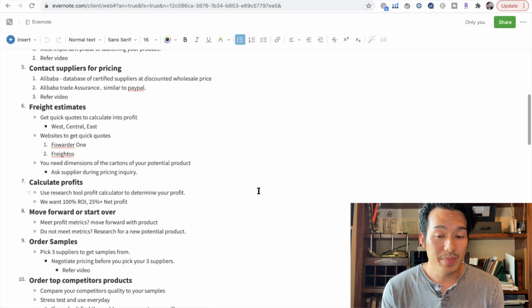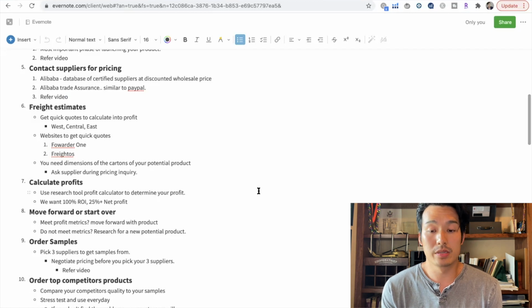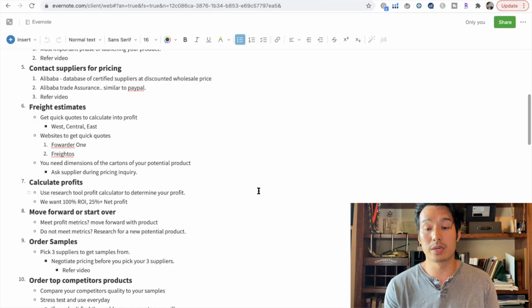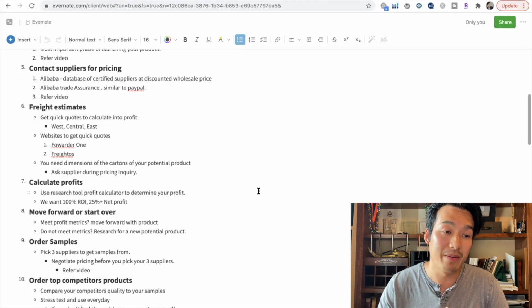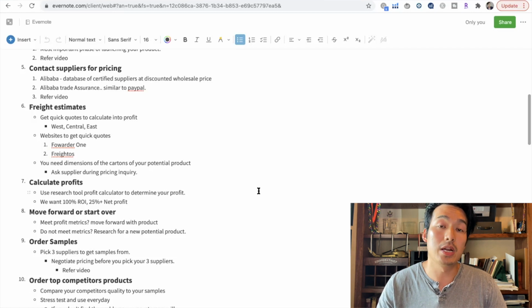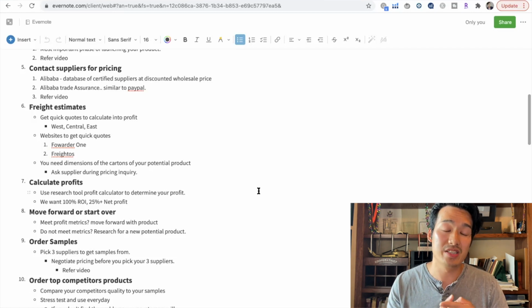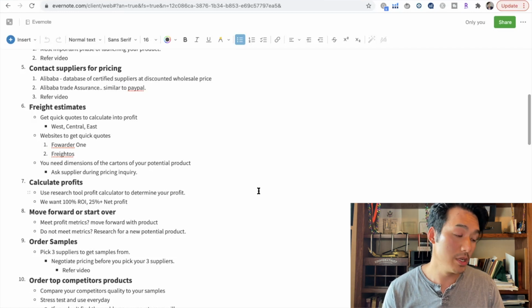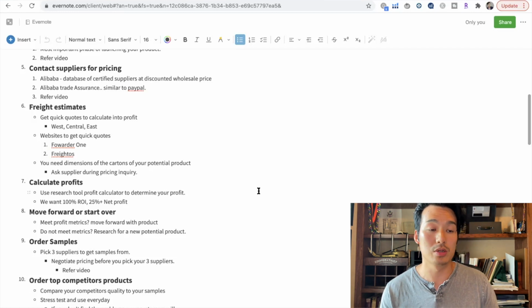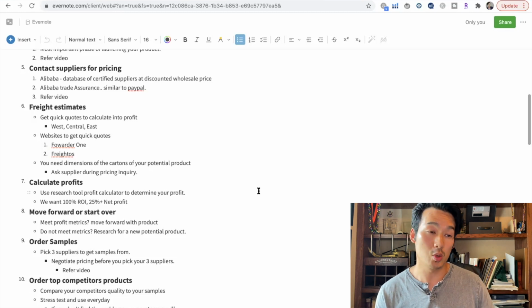So the 7th step is to calculate your profits. You're going to use a product research tool to calculate the profits. And that's another good thing about having a product research tool, because it has an all-in-one system. So you could calculate the profits here. But we want to go after 100% ROI and a 25% net profit. 100% ROI minimum is the fastest way to grow your business, because whatever investment you put in, you're getting double back. So let's say you put in $10, you're going to get $20 back.